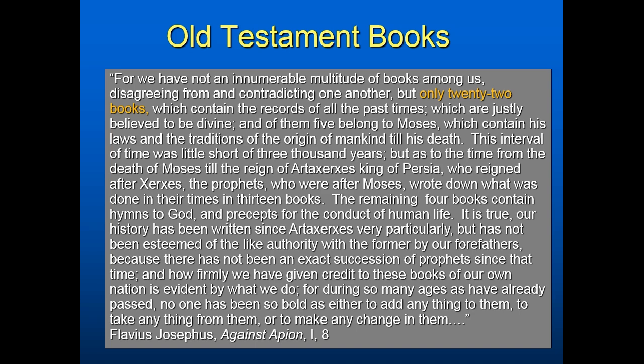For during so many ages as have already passed, no one has been so bold as either to add anything to them, to take anything from them, or to make any change in them." End quote. That's Flavius Josephus, Against Apion, Book 1, Section 8.